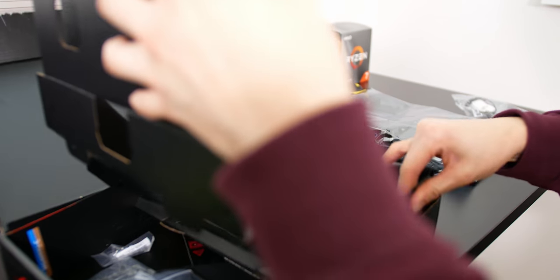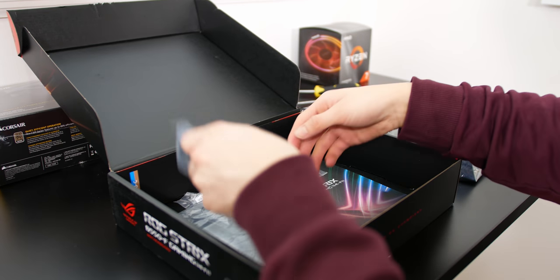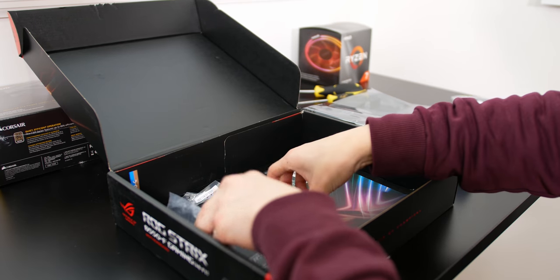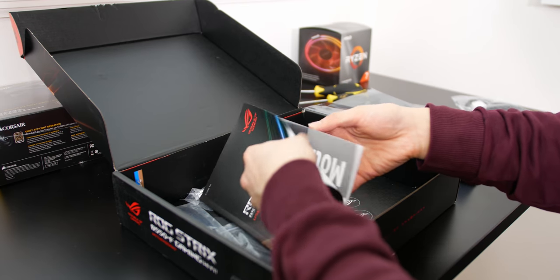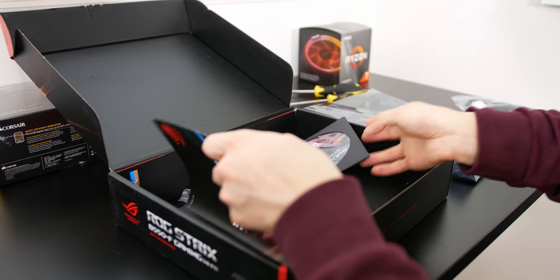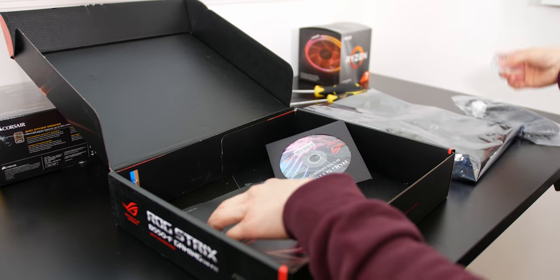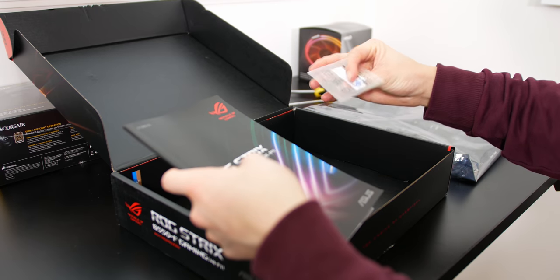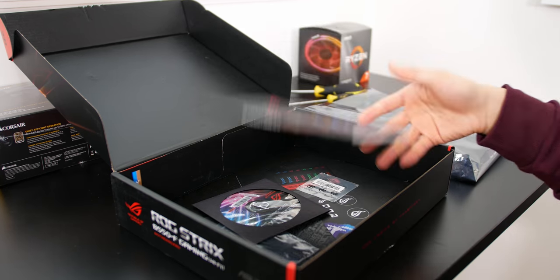Okay, let's lift up this motherboard tray and take a look at the rest of the contents. Zip ties, SATA cables. Actually, we do need the SATA cables for the hard drive. You got the manual, which of course is important. And we need these screws. These are going to be useful for the M.2 SSD installation. If you don't have an M.2 SSD, then of course that won't be useful. I don't need the manual.